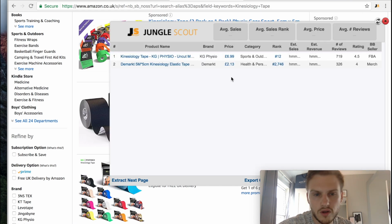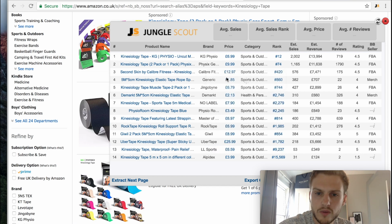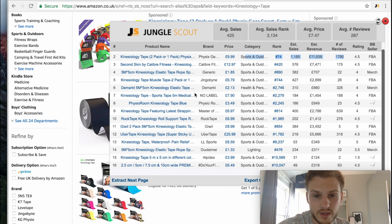So if we load up the Jungle Scout Chrome extension, a few have a higher amount, so that's a 2-pack, which again, a 2-pack for this is probably a very good idea because they're getting a lot of sales. They've got quite a lot of reviews. These guys are obviously killing it. 11 grand a month. Again, that's a 2-pack. So you can see maybe a 2-pack is a better way to go.